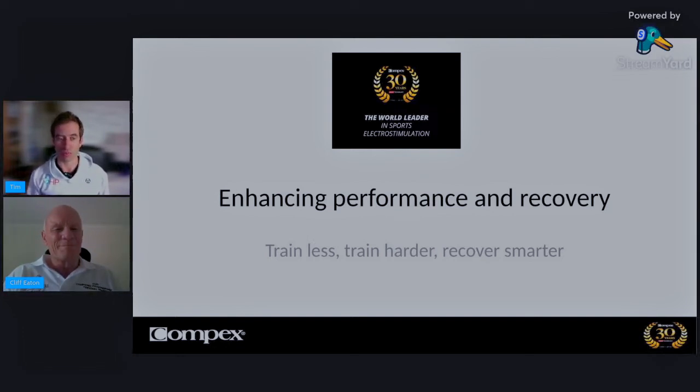Today on the show we're joined by Cliff Eaton from Compex. Now, if you're not familiar with Compex, these people are the world leaders in portable muscle stimulators, which can help improve performance and recovery in sport. Their parent company, NMES, also have a range of medical devices, but we recognise that many healthcare professionals also use the Compex devices in rehabilitation. Additionally, they've got a range of braces and massage guns and compression boots that can help support athletes in their training and recovery.